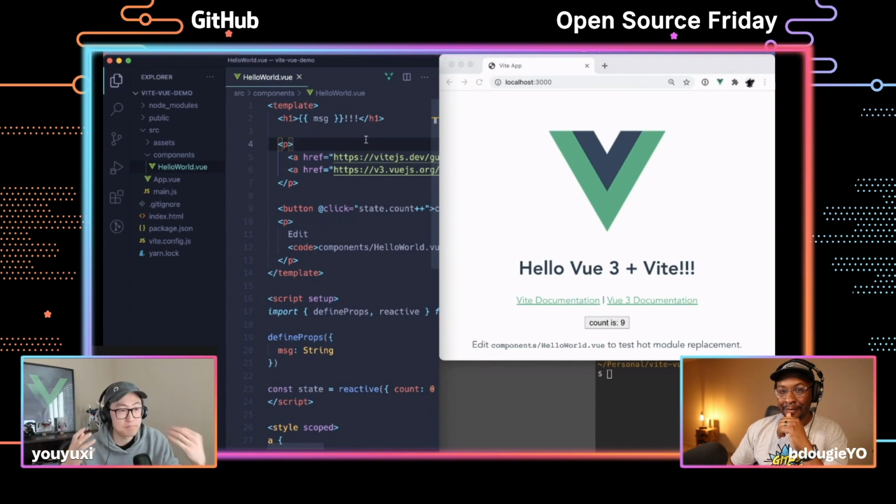But the challenge that we had in the past is, say with Webpack, I don't know why, but in practice, we've noticed that Webpack's hot module replacement performance just degrades as the size of your application grows, right? Technically, theoretically it shouldn't, but that's what's happening. And say in a large Webpack application, even with hot module replacement, it's not uncommon to wait a few seconds before the thing actually finally updates.